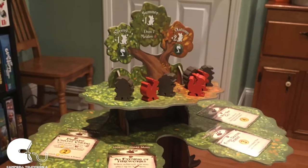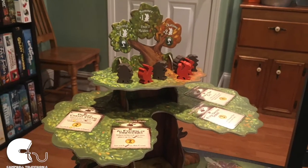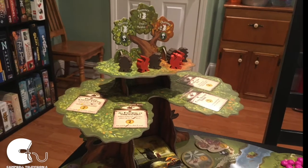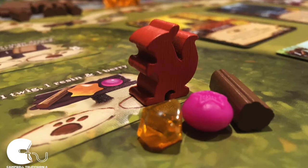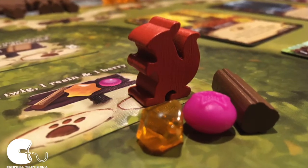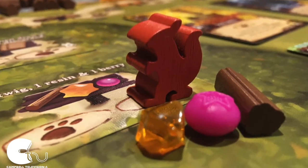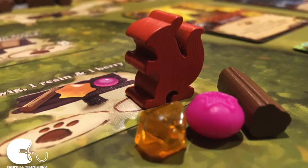The first thing you can't help but notice about Everdell is this gorgeous tree. It supports playing pieces that are used at various times of the game. Around the tree, there are places where you could put your workers to gather different resources like resin and berries and twigs, which you see here, and also pebbles. You use those resources to enable you to play cards, either constructions or critters.